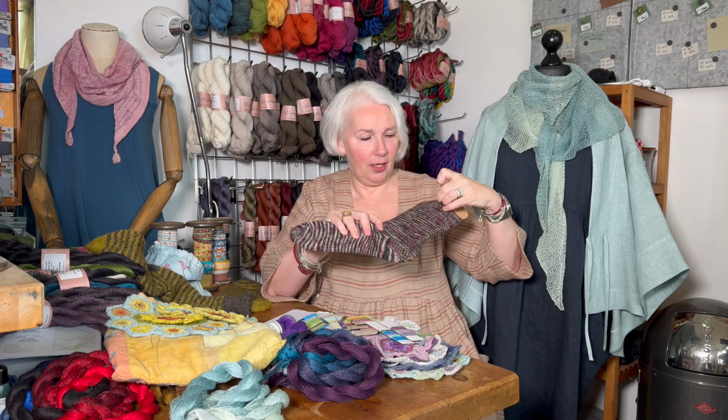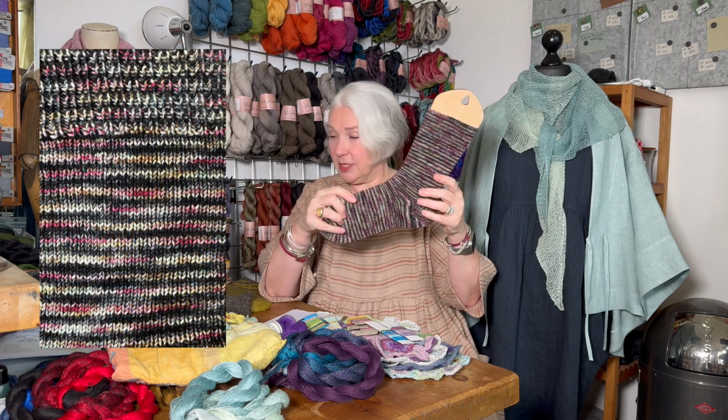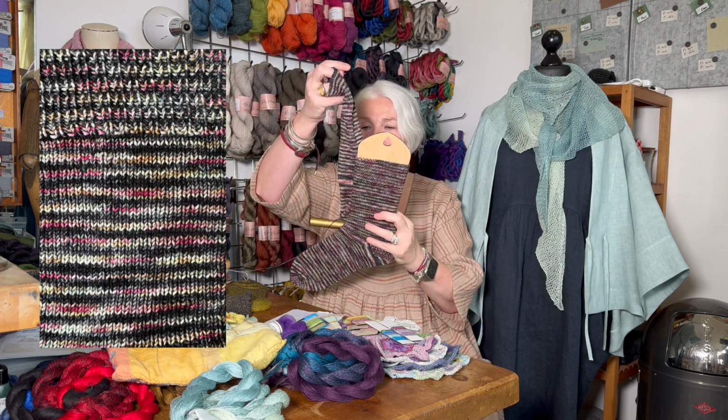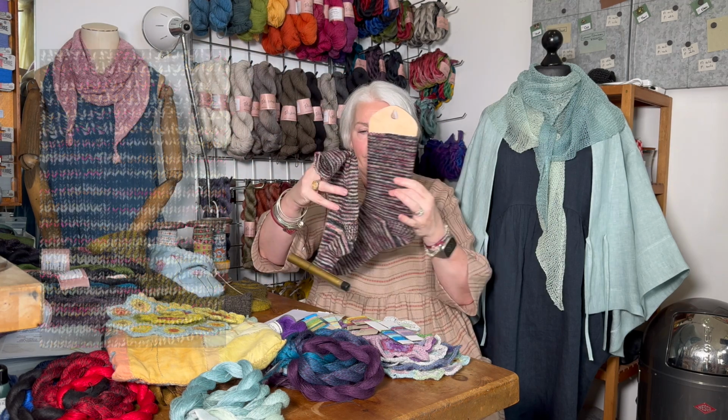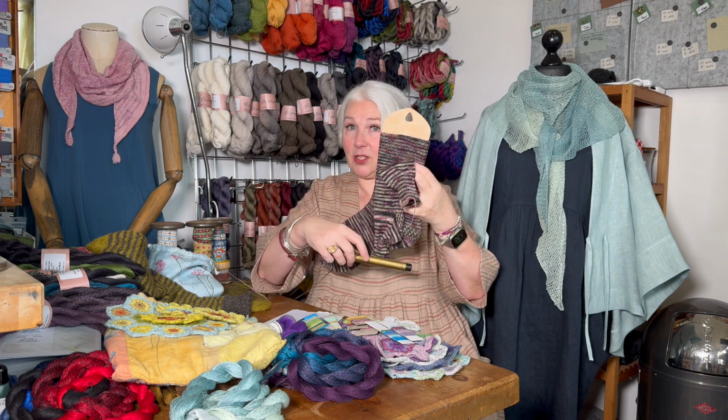And I love this yarn. It's a self-striping yarn. I'll put a close-up in as well. This is the first sock already finished. And the second sock, I have turned the heel and I'm halfway down the foot. There it is. So hopefully tonight I'll finish that second sock as well.